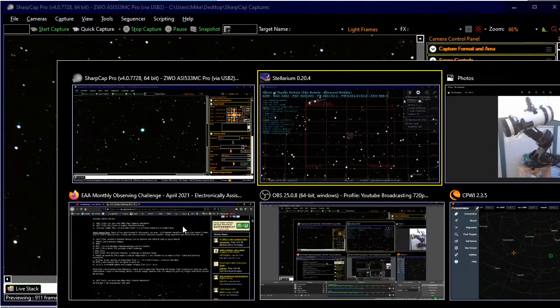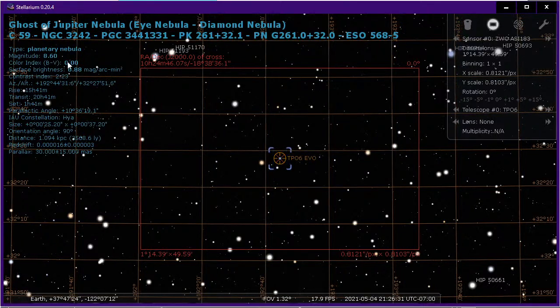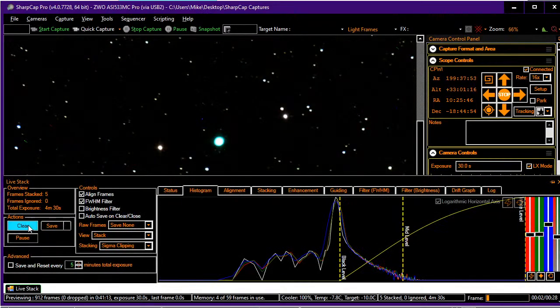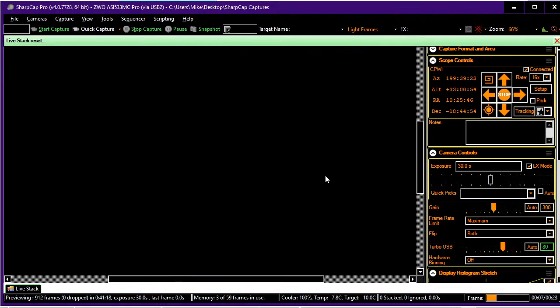This is very bright. Much brighter than I thought. Mag 8. The surface brightness is actually brighter than the overall magnitude. Well, we've got about 4 minutes on it now. I might actually back this off, and we'll try doing it at 30 seconds and maybe even at 15, because it looks like at 60 this is just way too overblown. So that's what I'm going to do. I'm going to back this down to 30 seconds, clear the stack, and let's see what it looks like with a 30-second exposure. Maybe we'll be able to see more of the interior a little bit.